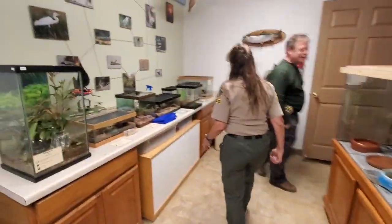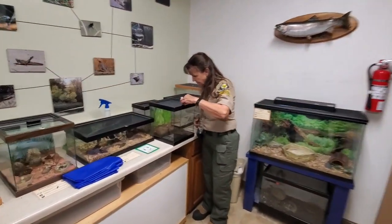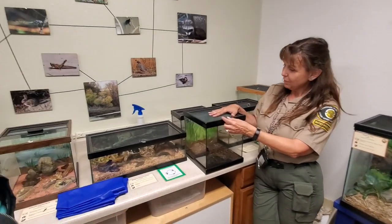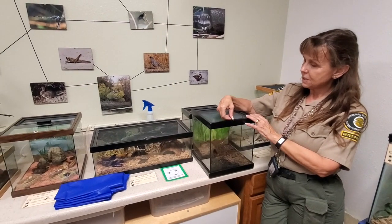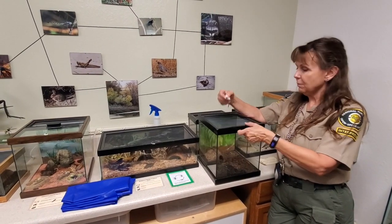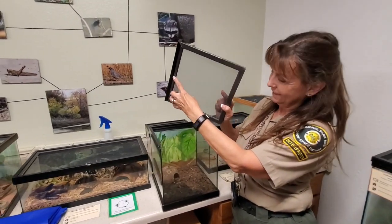So the ring snake. Let's see. This one I do have to be careful of, because the other day I found it on the floor in the hallway. Somebody had forgotten to put the pin in, and it's so tiny it came through this little hole right here. No way. Oh, wow. Oh my gosh.